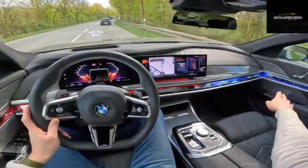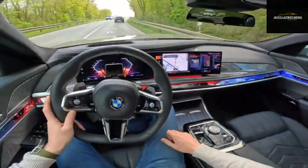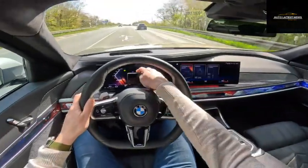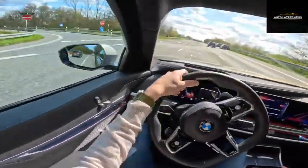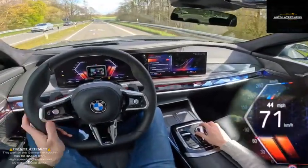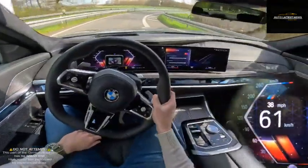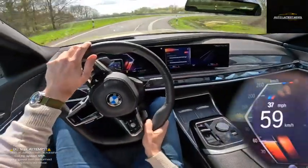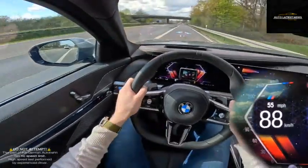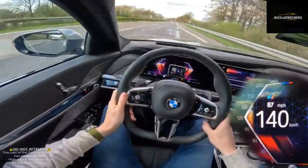Now, you still have that hideous diamond, crystal, whatever, light bar running across, but you can turn it off. If you go to interior lighting and then to ambience, this is like sport mode, the blue and the red, but you can just turn it off. And then it's just a dark thing. You still have the haptic feedback buttons, but the color is gone. And I quite like this. All of a sudden it's a lot more sober and a lot more modest.